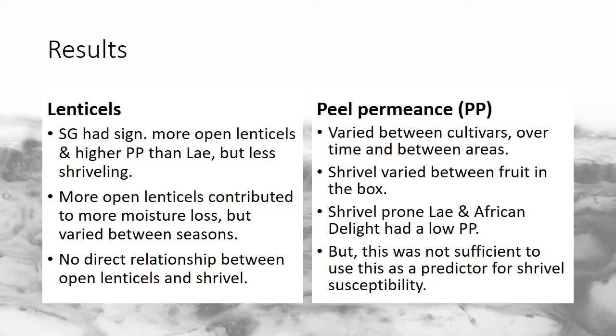The shrivel varied between fruit in the box. Shrivel-prone Letitia and African Delight also had a lower peel permeance. However, this was not sufficient to use this as a predictor for shrivel susceptibility between cultivars.